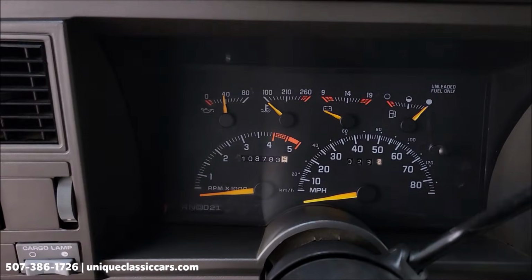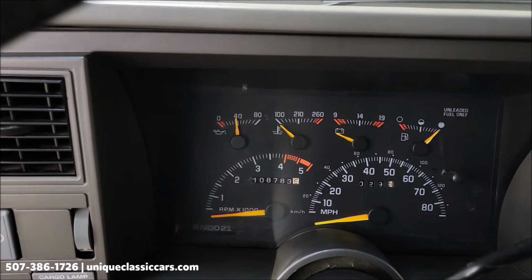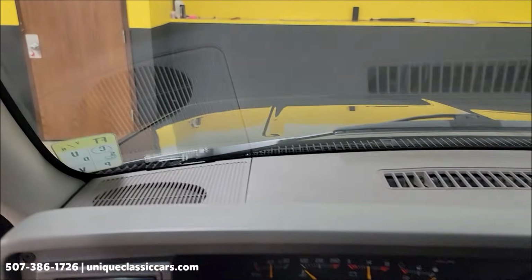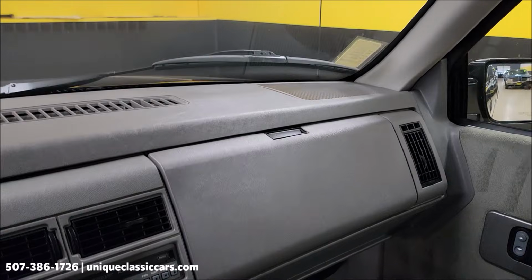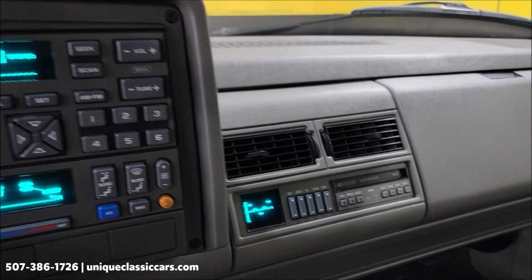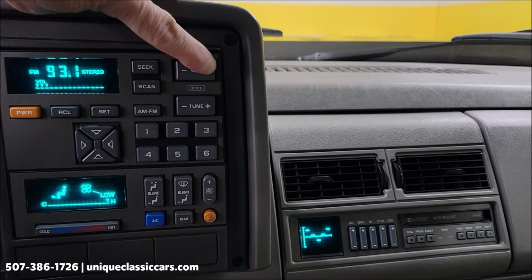Actual miles right there, 108,783. It's fired up. All right, dash. Yep, like new. AM, FM, cassette player with equalizer. AM, FM radio is working here.